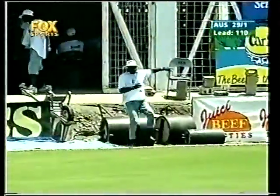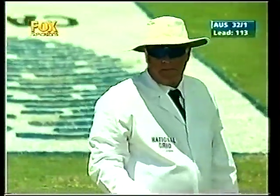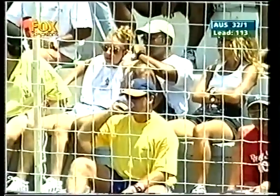Pulled away and well pulled, past the backward square leg for 4. Good shot by Langer to finish off the over. Moved on now to 32 for 1.